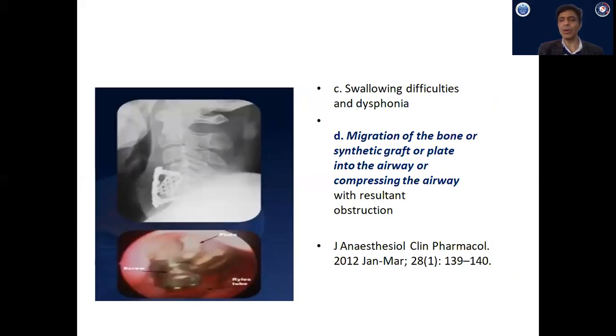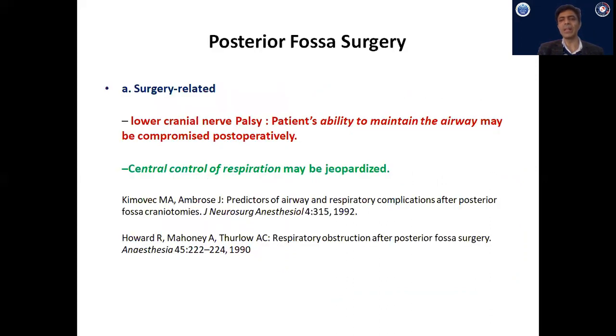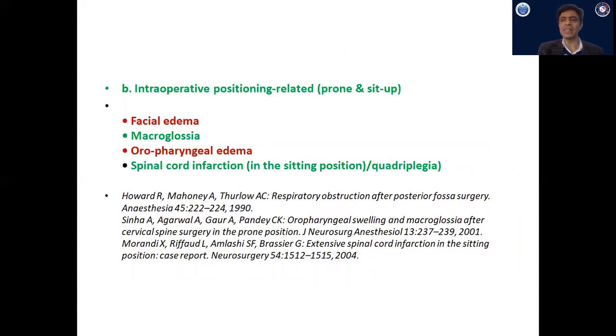We can even have migration of the bone or synthetic graft into the airway, or we can have difficulty in intubation once we have gone for occipito-cervical fusion. And once these patients come for reintubation, we can have a difficult airway. Again, in posterior fossa surgery, we can have lower cranial nerve palsy, or the control of respiration may be jeopardized as the respiratory center is nearby. At the same time, in patients with posterior fossa surgery, we can have facial edema, macroglossia, and oropharyngeal edema once these patients are operated in the sitting position.